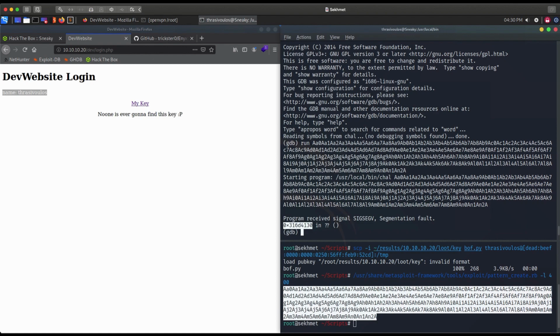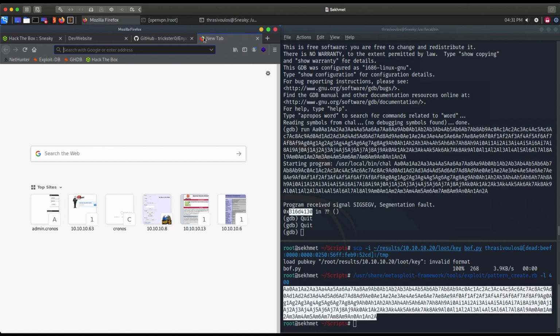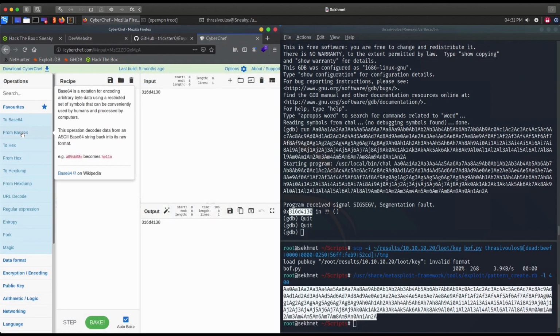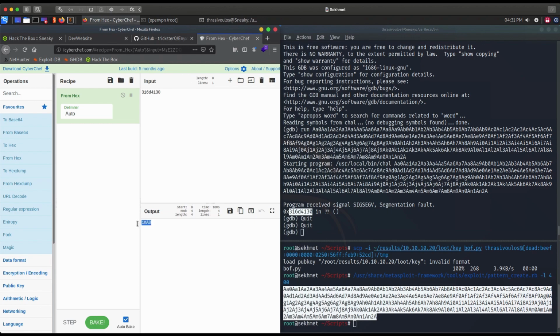This is the content of the EIP. So the address that was supposed to be the return address for our user input is in fact overwritten by 31604130, which if we drop it into CyberChef, from hex, is the pattern sequence 1MA0. So somewhere in here. This might be a very large pattern for a large buffer.